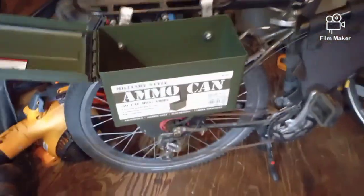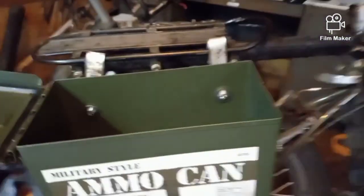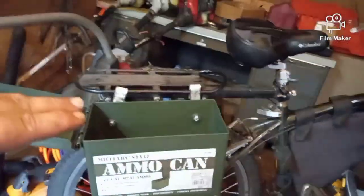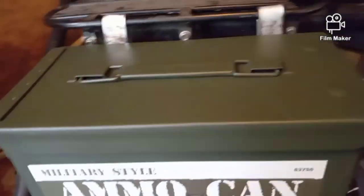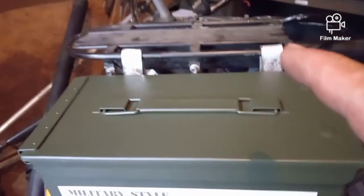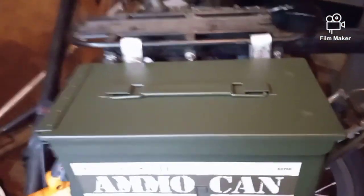And you see how it just kind of straightened up a little bit? That's what I'm looking for. I'm looking for the same height here as here when that's down in its position so that it looks like it was made at the factory. I'll be back. Okay, so as you can see now, I have the same amount of space on this side between the box and the rack as I have on that side.